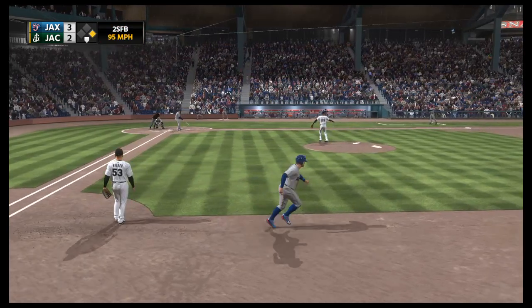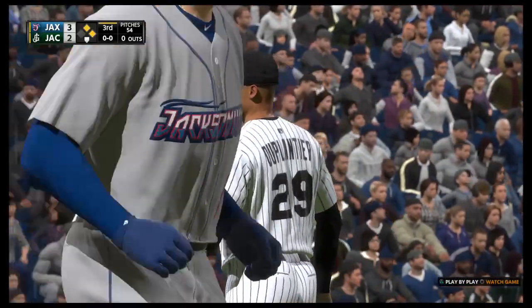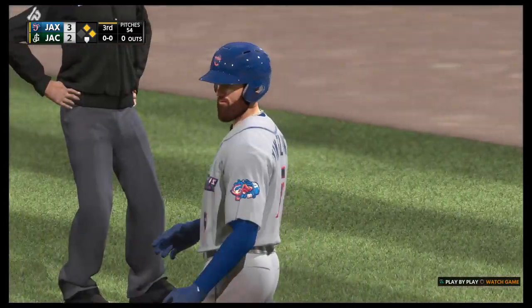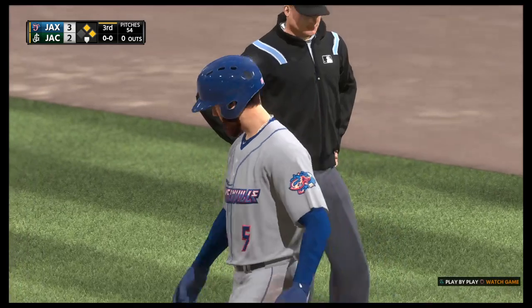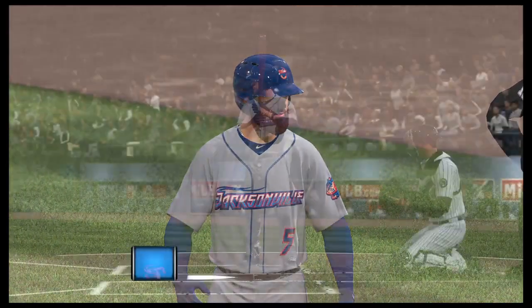And he misses there for ball 4. So runners are at first and second now with nobody out. As a former pitcher, I can tell you nothing is worse than having to battle not only the hitter, but the umpire as well. He didn't get some of the calls there, but there's nothing he can do about that now. Just got to go right after the next guy.